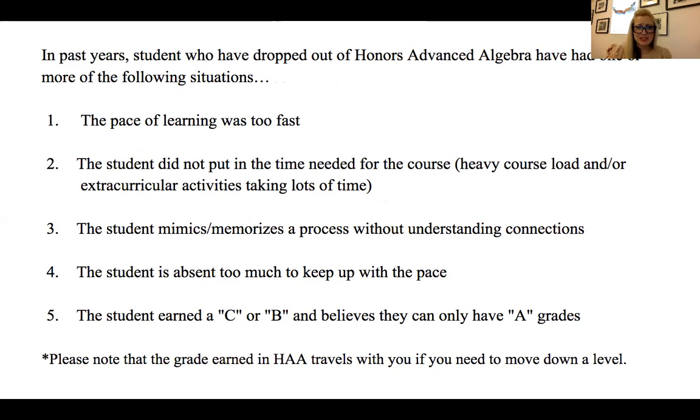Another issue that we've seen is that students did not put in the time needed for the course. So it may be that a student has too heavy of a course load, so other AP honors level courses, or maybe participate in extracurricular activities that take up a lot of time. So again, this class takes about 45 minutes per night on homework. Might be a student who mimics or memorizes a process without fully understanding connections. We want to make sure that we are getting types of students who are really strong, creative, adaptive thinkers, right? Not students who are just able to memorize and regurgitate a process or procedure.